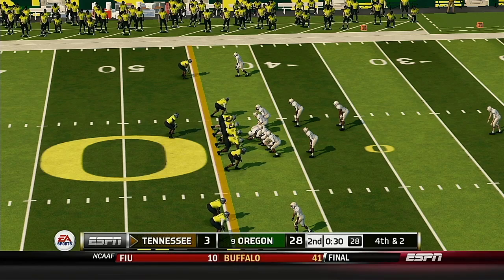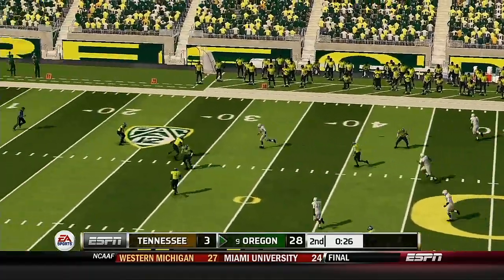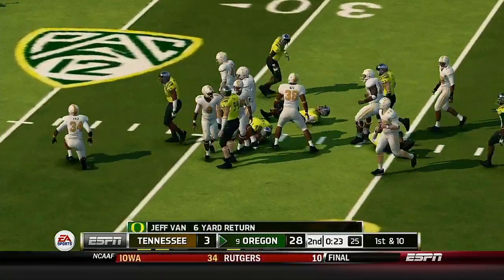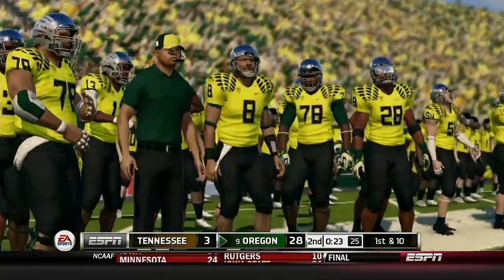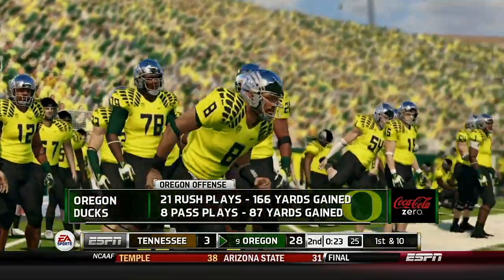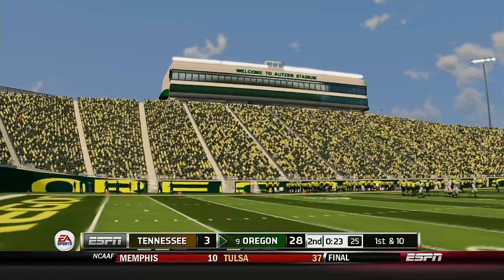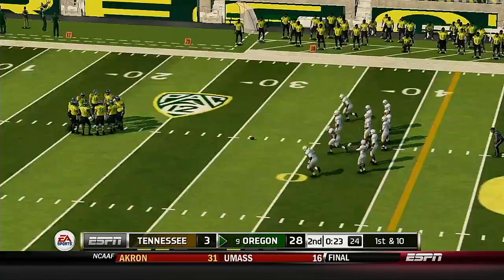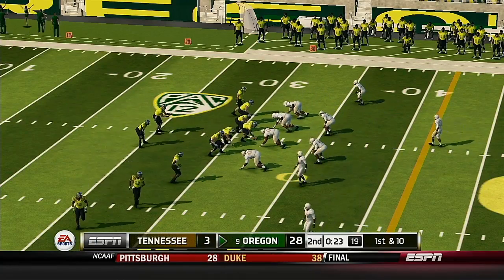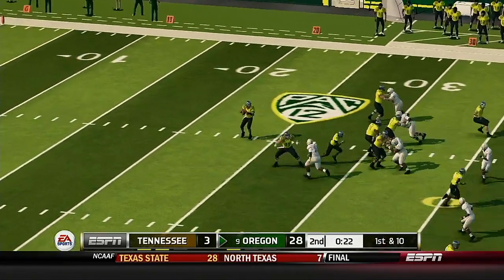Monroe awaits the snap. And he's tackled at the 31. Oregon's been playing like a well-oiled machine in this first half. Kirk, are we going to see more of the same in the second? Well, I think as long as they can maintain the proper frame of mind, I think they've got a great shot to be able to pull away and win this game decisively. But the challenge for them will be listening to their coaches at halftime and continuing to play with that same aggressive attitude that they played with in the first half.